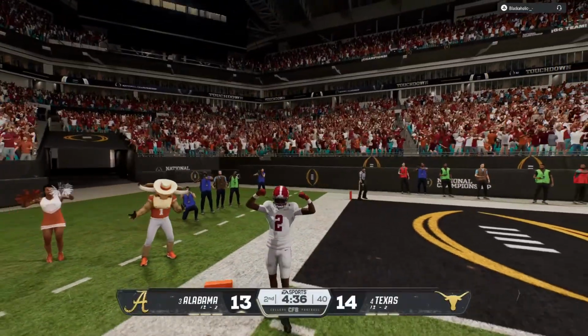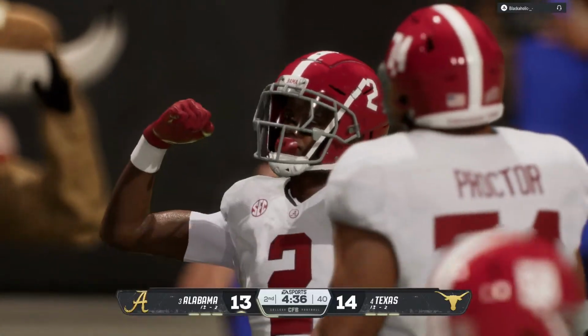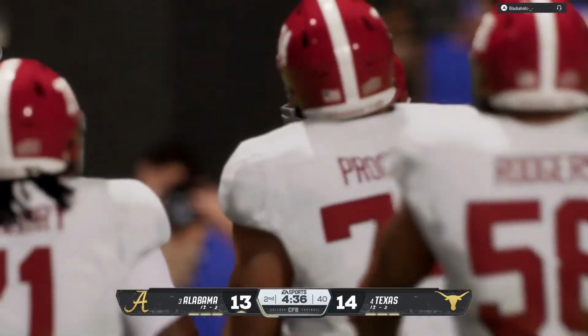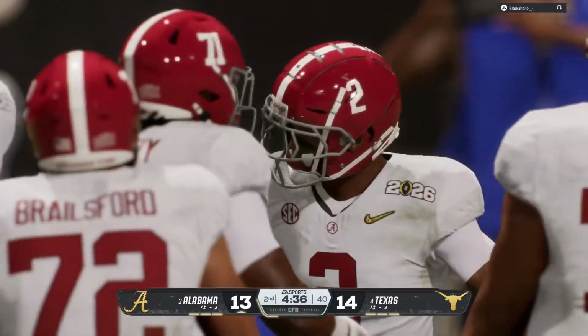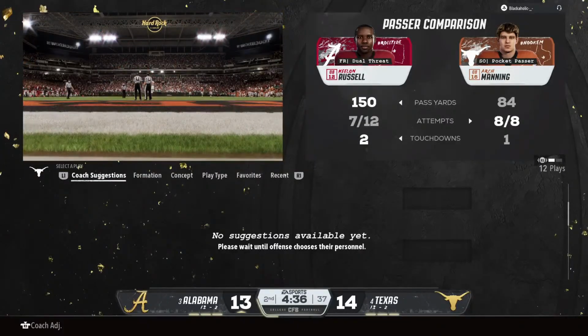Folks, we hope you're enjoying this. The national championship game is all tied up. Buckle up now for the finish. Man, this is everything you could hope for on this big a stage in a national championship. Both these teams bringing their A game. I can't wait to sit back and see who wins it.